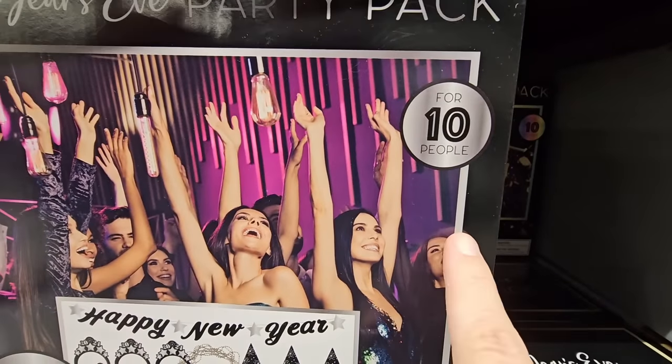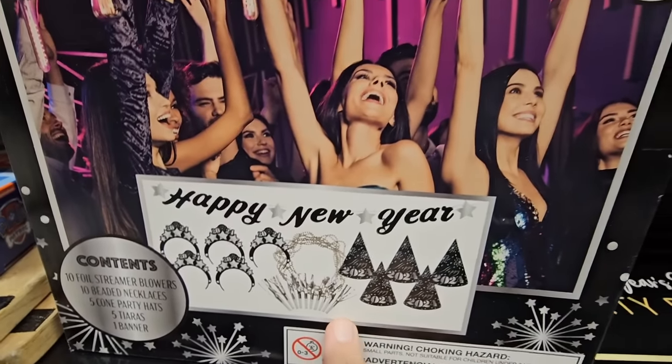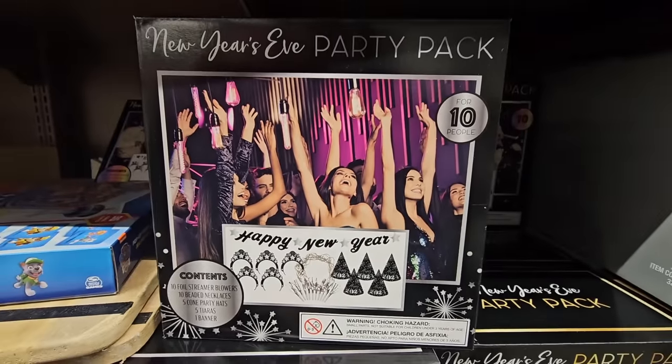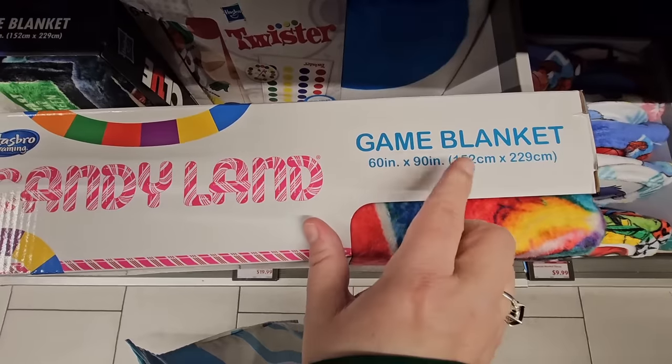for 10 people. So you have your banner, you have your headbands, your noisemakers, the necklaces, and of course, your party hats. So those are always fun and at a great price, $10. And you could use those year after year if you wanted to.